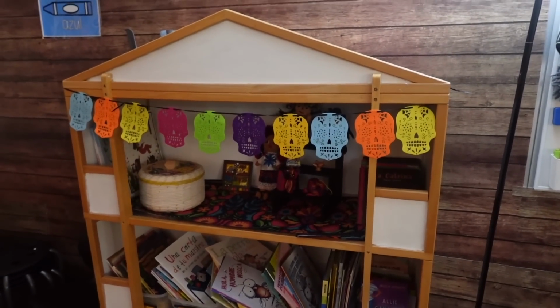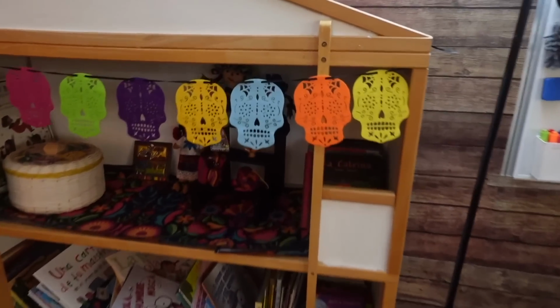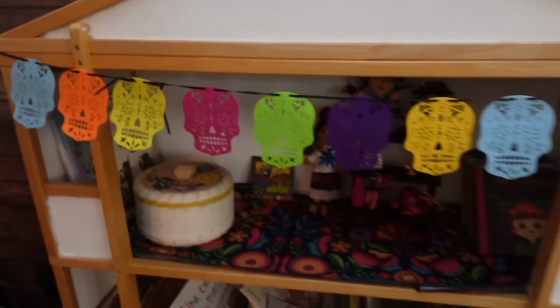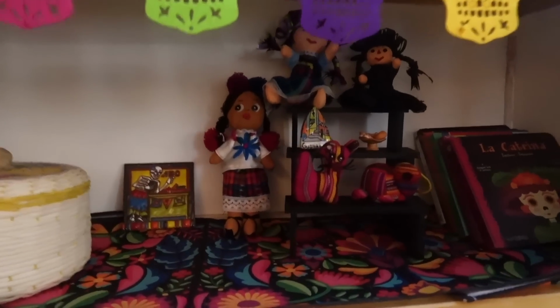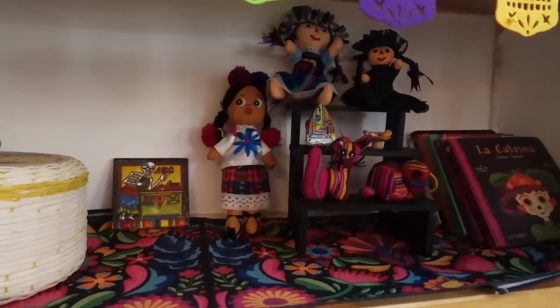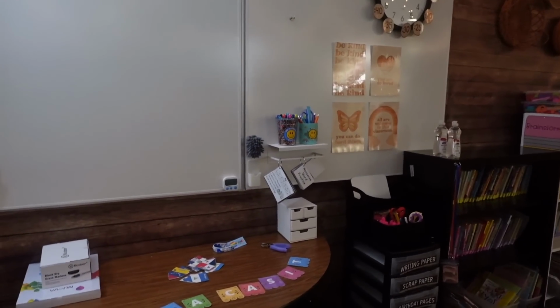This is a pre-made banner. I want to say it was from Walmart maybe last year. I got it around Dia de los Muertos and I've just had it since. I think I hung it up as decoration last year, but yes, I have that. And then I have this all decorated with some of my little trinkets from my trips in Mexico and Guatemala, which is so fun. And then this is my student teacher's space over here, which you've seen a bunch of times.